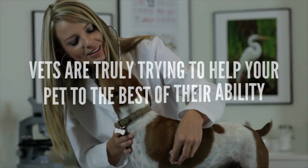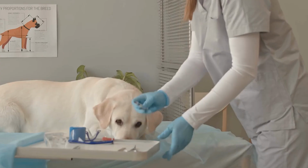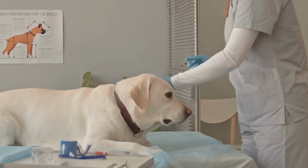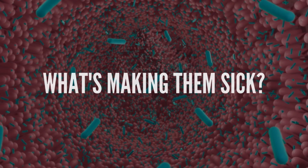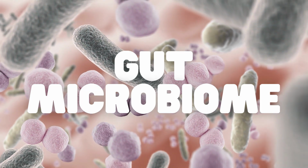Now, vets are only trying to help, but if the root cause was more of the focus, maybe owners wouldn't have to deal with such expensive treatments in the first place. So what's going on in our pet's gut anyway? And how is it affecting their health so much? Well, the answer lies in something called the gut microbiome.